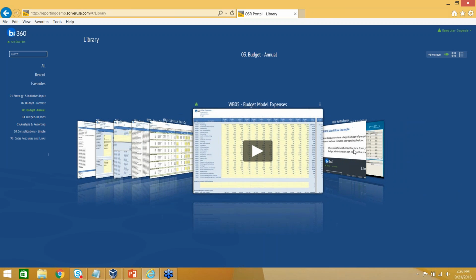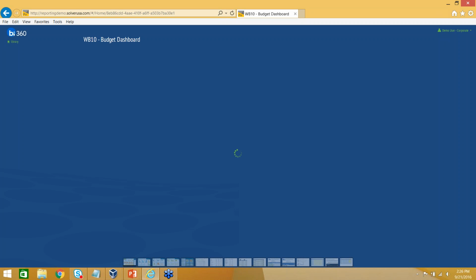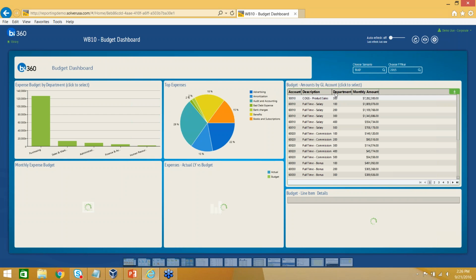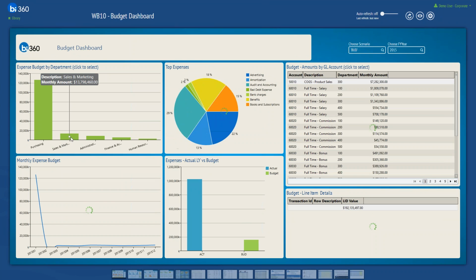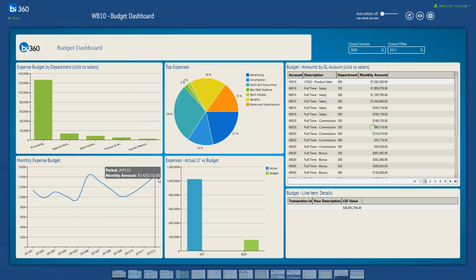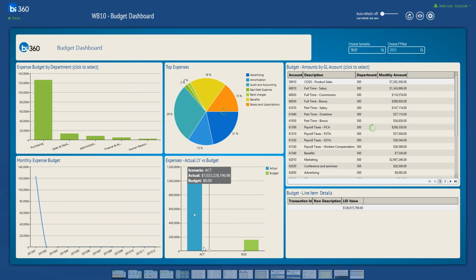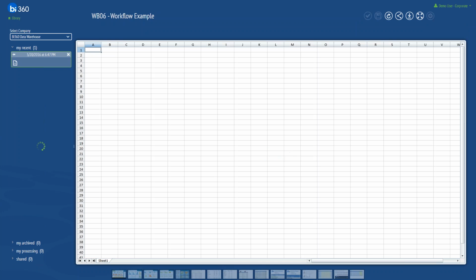So if after you're done creating your budget, you want to view a dashboard that shows your execs who's inputting what based on the different departments for expenses, you can create a little dashboard like this. They can go in and say, for sales and marketing, here's the monthly expense budget, it's growing, and here's the actual to budget comparison, along with the line item details if those are stored back. Pretty powerful in that sense. Click purchasing, and you can see all the data change as well. And then the last piece here is that workflow that I was showing you.